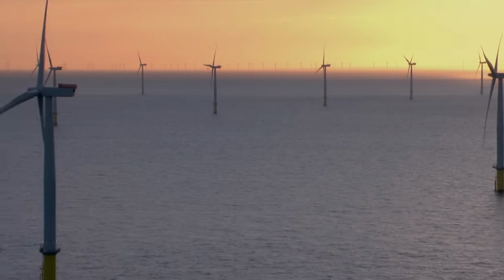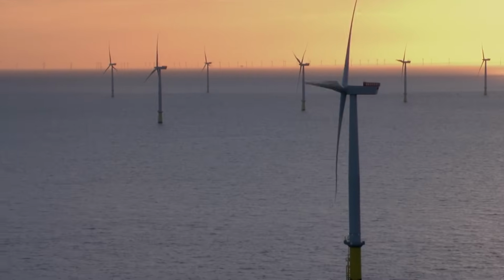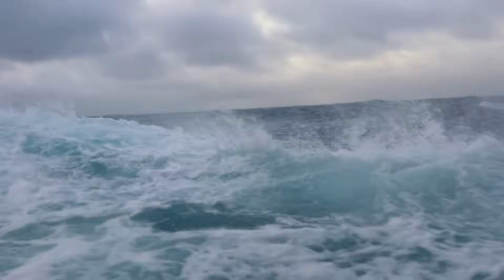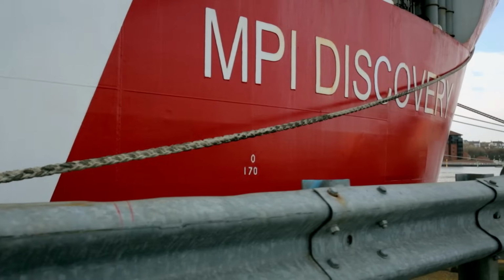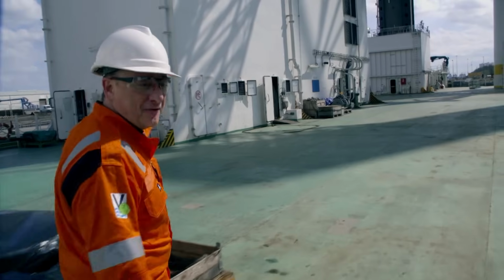The spuds were an ingenious solution for Normandy's shores. But how could movable legs be used to construct a wind farm in the middle of the North Sea? The answer lies in an extraordinary vessel. This is MPI Discovery.